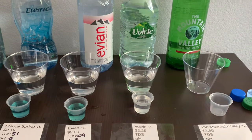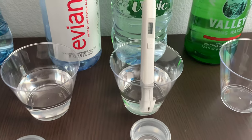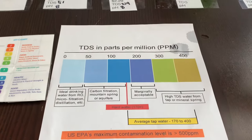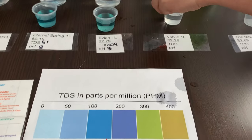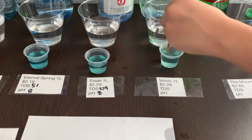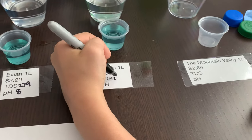First, let's test the TDS level. Turn on the TDS tester, make sure it says 0, and put it in. 111. That is carbon-filtered mountain spring or aquifers. Now let's test the pH level. Only do 2 drops. Let's stir it a little for a better result. I give this an 8. That is alkaline. Let's write down the TDS and pH level.